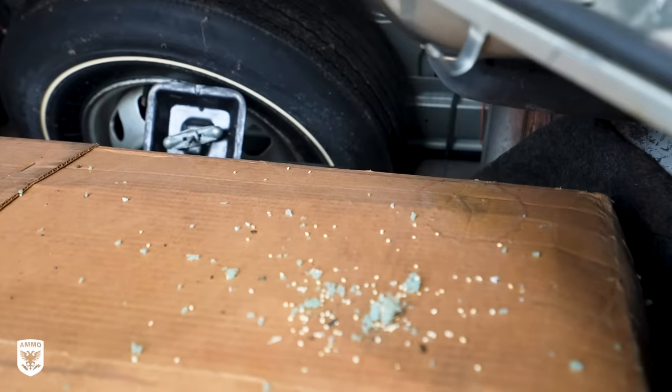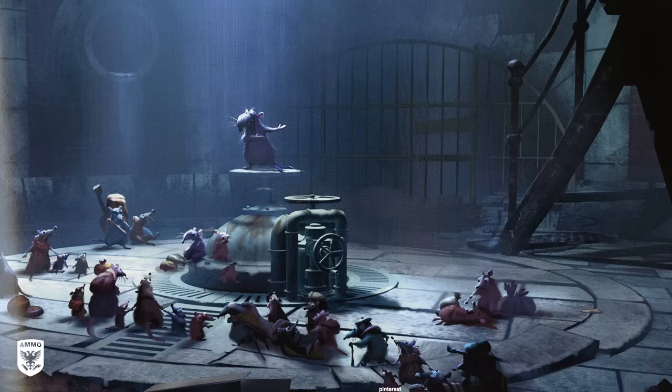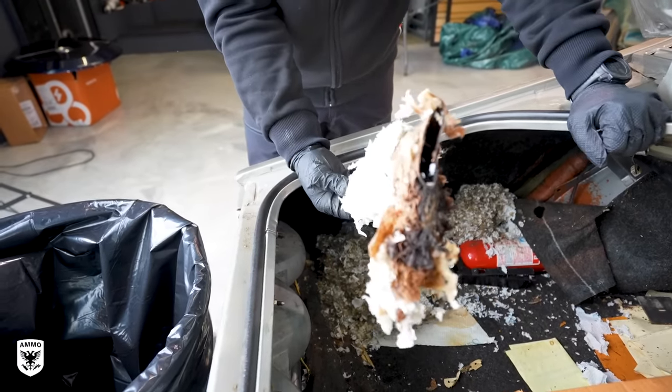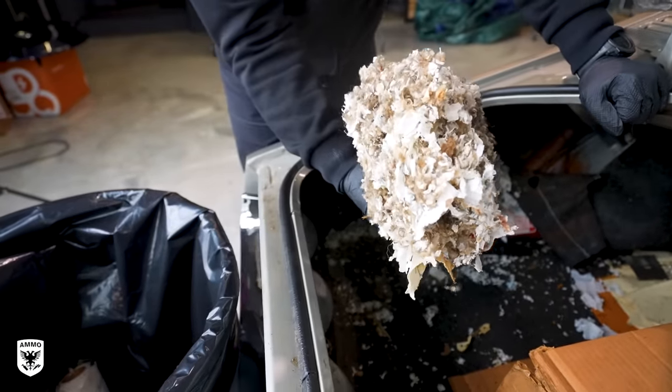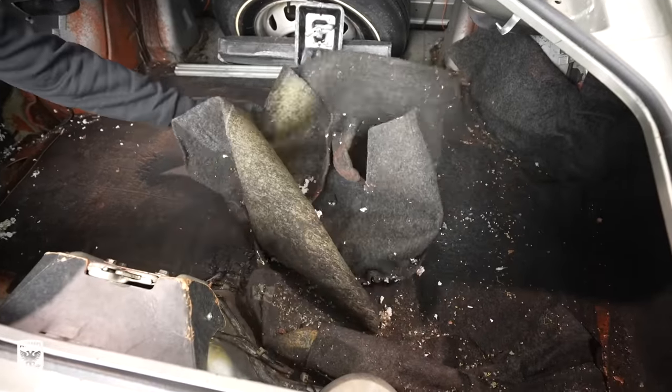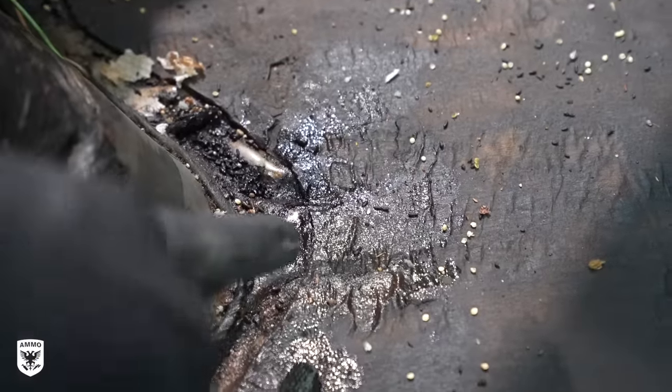So apparently the trunk is where they lived, and the interior and the engine is just sort of where they summered. This was next level gross. Clearly they had lived here, peed and pooped. It was everywhere. If you look at the bottom as we took everything out, the bottom of the trunk was just absolutely soaked in urine.